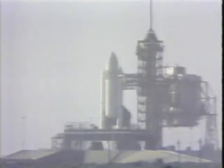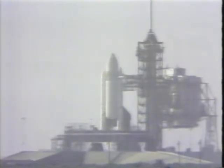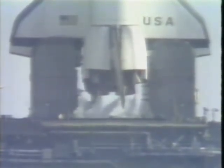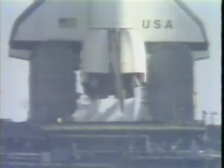T-minus 1 minute, 10 seconds and counting. Liquid hydrogen tank is at flight pressure. T-minus 1 minute mark and counting. The firing system for the sound suppression water will be armed in just a couple seconds from now. It has been armed.